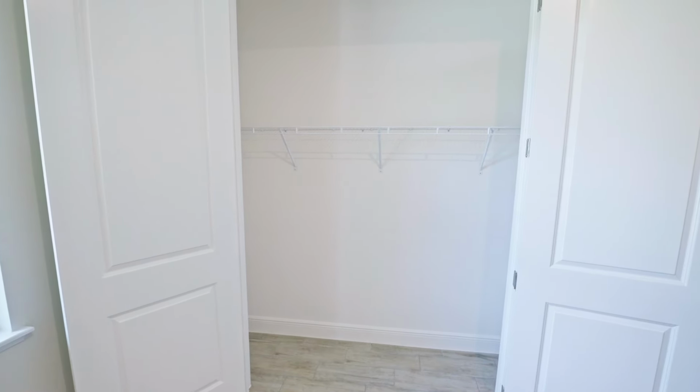And right over here is your laundry. You have the washer and dryer, and this is obviously an upgrade. Now, please keep in mind, washer and dryer is not included.